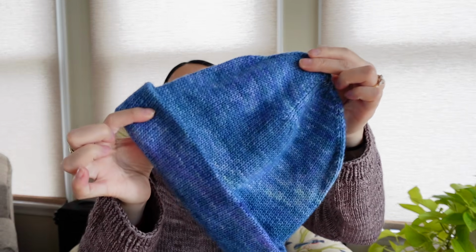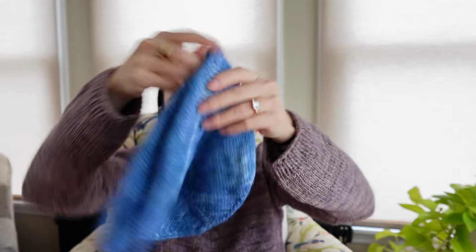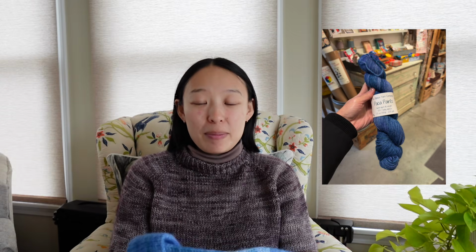Anemone. That's how you say that word. I feel like Nemo, where I'm like, anemone. It's this absolutely gorgeous yarn. It's so pretty. I believe it's hand dyed, and it's 100% baby alpaca.